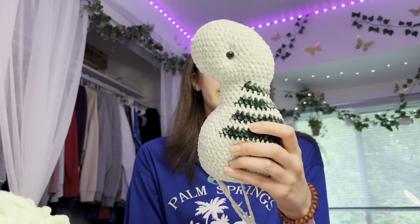I'm just gonna keep going. We're making a lot of green things today. Green dinosaur and green leggy frogs. Let's go get some more done.